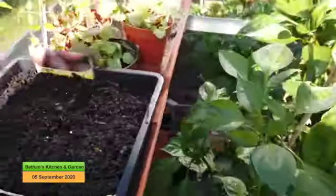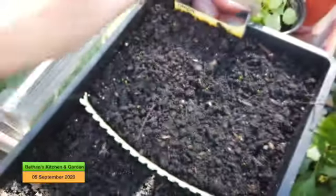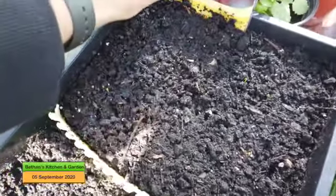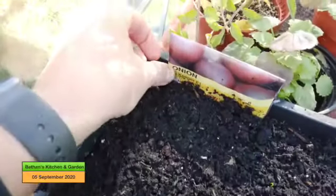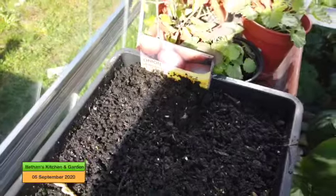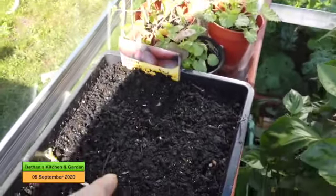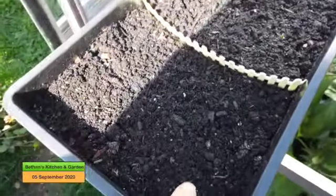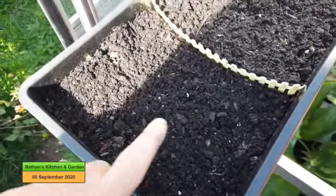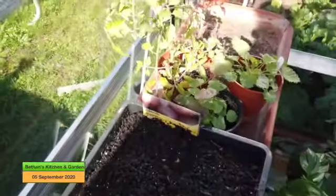And then in this corner here I've planted some overwintering onions which I'm growing from seed. This variety is an F1 and it's called High Keeper. I didn't realise it was an F1. There were only about 40 seeds in the packet, so I probably wouldn't have grown them if I'd known. And then I'm going to sow some Elsa Craig in this section here, and that might be all the onions I'm going to grow for next year.